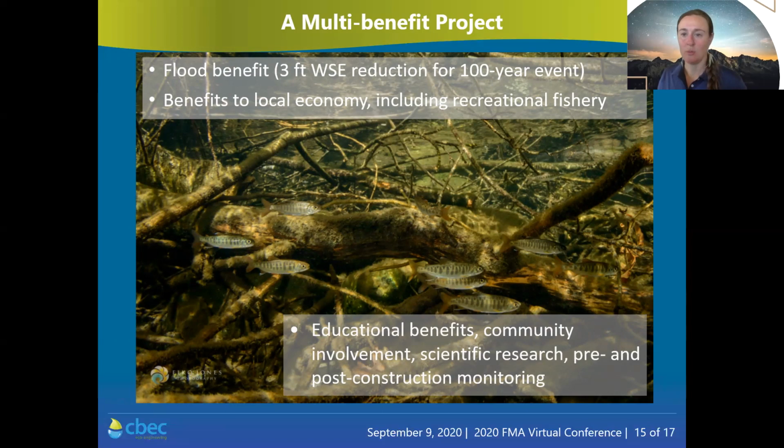Removing the middle training wall provides more space for conveyance of floodwater between the north and south training walls. We also expect to see benefits to the local economy due to jobs and sales in the aggregates industry and benefits linked to the recreational fishery, given the lower Yuba River's popularity with steelhead and salmon anglers. In teaming with partners like the South Yuba River Citizens League, we'll continue to provide educational benefits and community involvement.